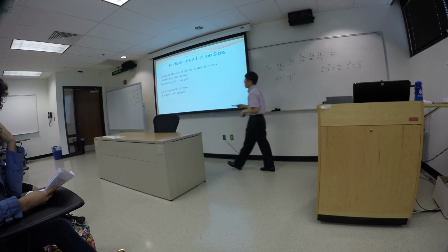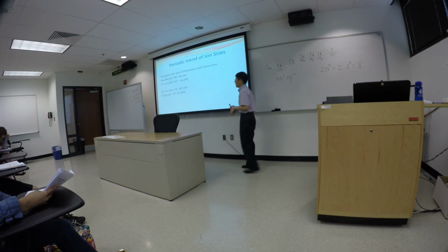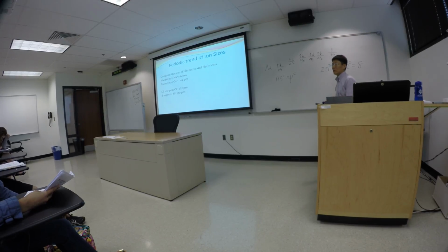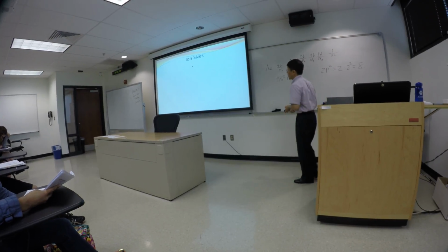As a result, you see the trend. 100 picometers for the size of the chlorine atom, 167 for the ion, almost a 70% increase in size of the ion compared to the size of the atom you come from.